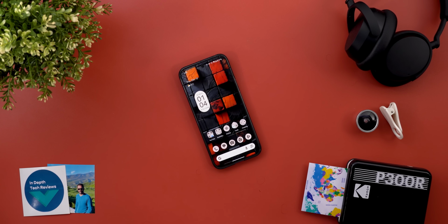So that's pretty much it for today. These are all the new features you should expect in December Pixel drop.